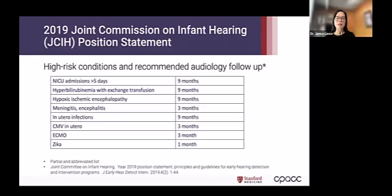This is not a complete list, but these are the ones that are most common in the NICU. So children that were admitted to the NICU, or if they had hyperbilirubinemia with exchange transfusion, or hypoxic ischemic encephalopathy, or in utero infections, all of those children should have additional audiology follow-up by 9 months. And the children that have had meningitis or CMV or ECMO should have follow-up by 3 months of age. And then Zika, children who have had Zika, we know are at very high risk, and they should have additional audiology by 1 month of age.